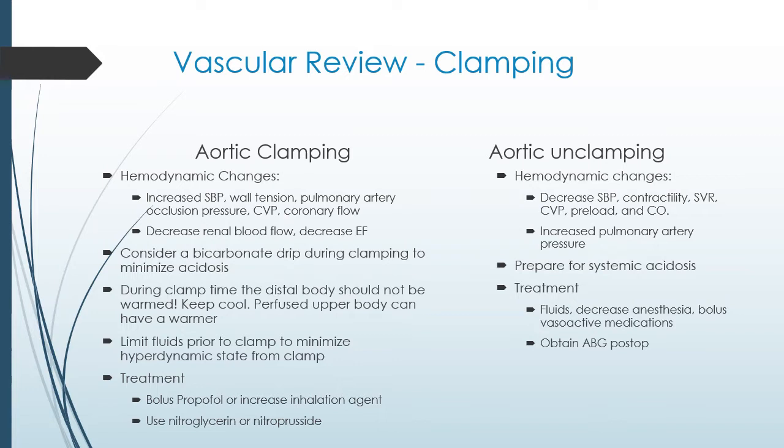So if you're going to place the clamp on and you're worried about afterload, if you give too much fluid before you clamp, you run the risk of increasing the effect of that stroke volume, because now you have a higher stroke volume because you have higher preload. And now that cardiac cycle is going to be trying to put that extra stroke volume through more resistance, and so it's going to compound the risk for cardiac dysfunction. Before you clamp, you also want to limit that effort across the increased afterload.